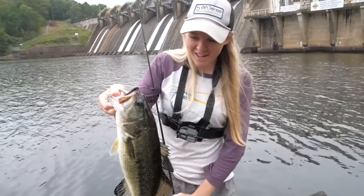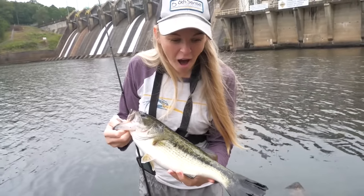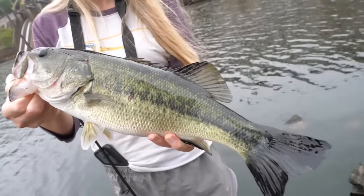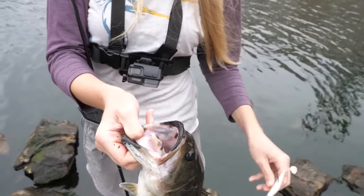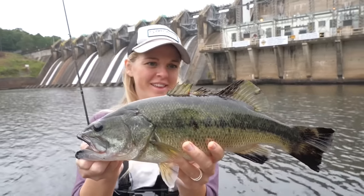Oh my goodness. That is amazing, Jay. This fish is crazy looking. That is a beautiful fish. Wow. Hey, look at that guy. Super crisp, super clean. Got black spots on the tail. He's got black lips. He's got black lipstick. Maybe it's a girl. These fish have such big tails out here below this tail race.